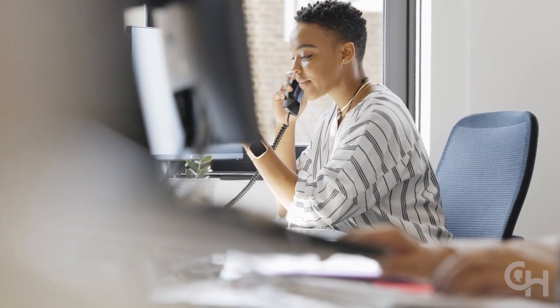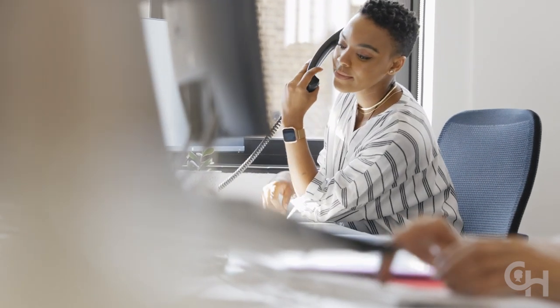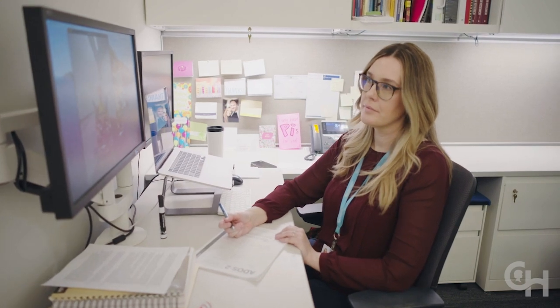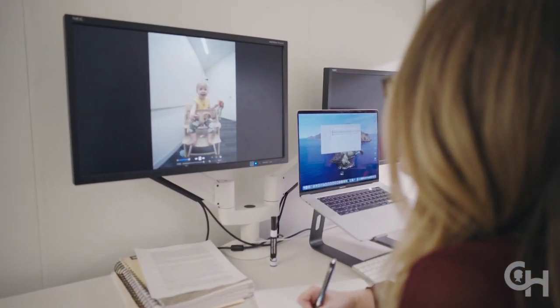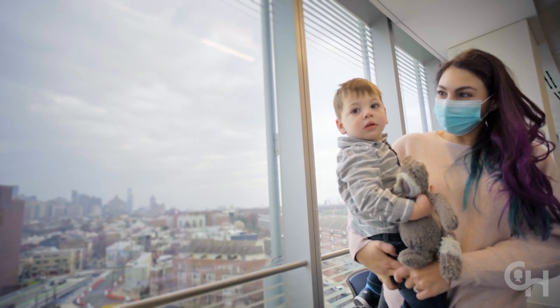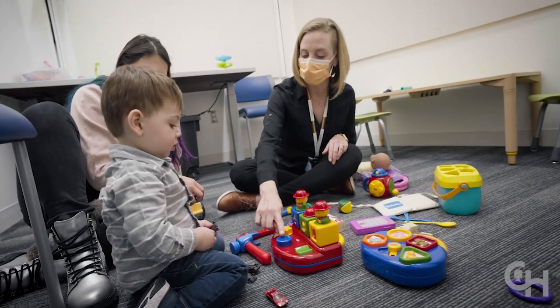The study coordinator helps organize the study paperwork, plans study visits, finds study participants, and communicates with families. If you volunteer for clinical research at CHOP, the study coordinator or research assistant usually will be the person to speak with you the most.